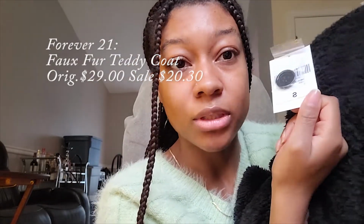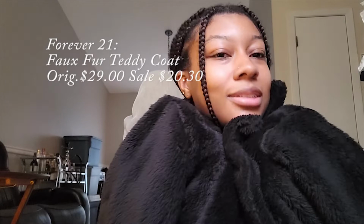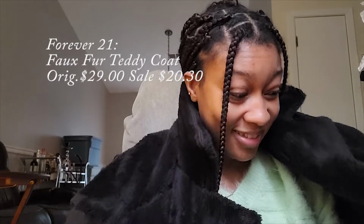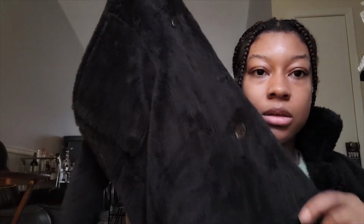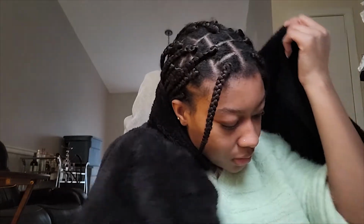And this is a small. It fits oversized. Maybe I should put it on so y'all can see a little bit. It's so warm, it's so cozy, and this is one of my favorite purchases too. It has buttons along the whole thing so that you can button it up. I think the other one that I saw only had one button in the middle, and I prefer the ones that go all the way down. And it has really huge pockets on both sides, and this little collar.